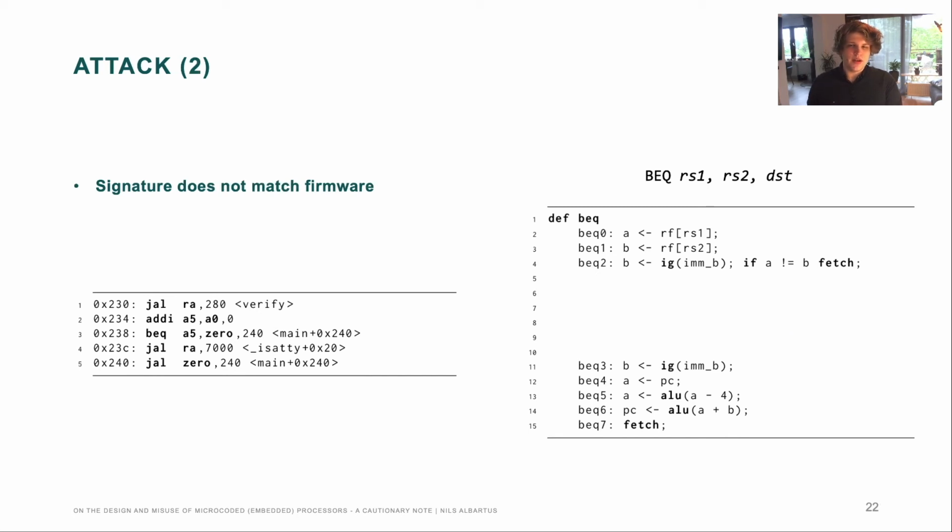If we now modify the firmware, the verification fails, since we are not able to generate a valid signature. So when our verification is again evaluated, we take the second case of the BEQ and add an offset to the PC and jump to the false case where we trap the CPU.